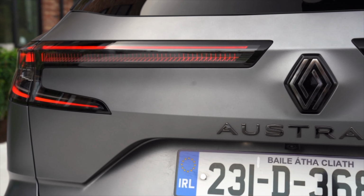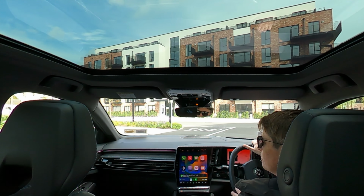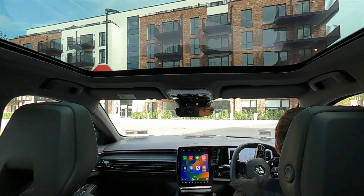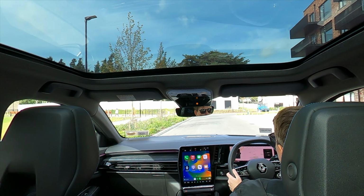While the light steering makes the Austral adept at parking in tight spaces, it lacks heft when cornering on the move. The large 20-inch wheels can be fidgety at low speed, but they hold the road nicely with decent grip, and there's not much wind noise unless you're on the motorway for extended periods of time.